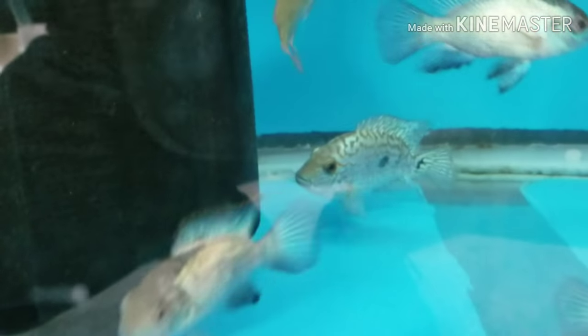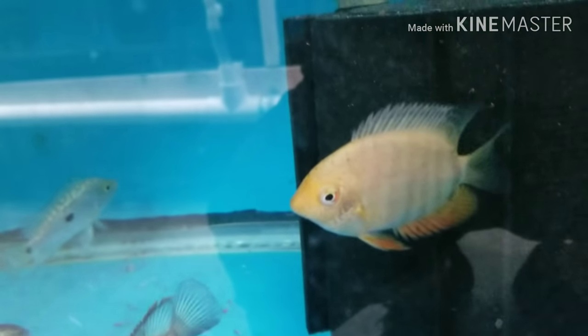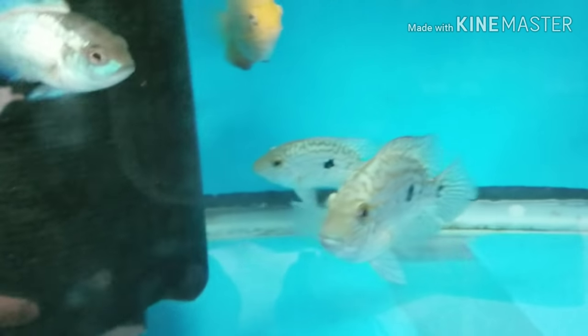The electric blue Texas. Electric blue acaras. The gold barred Severums. And I have 2 of the tiger Oscars remaining. All the albinos got raided. These Texas are very nice.